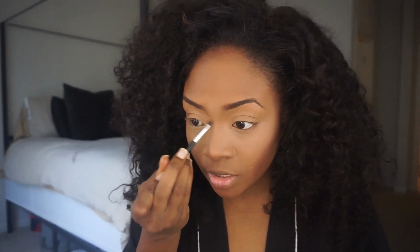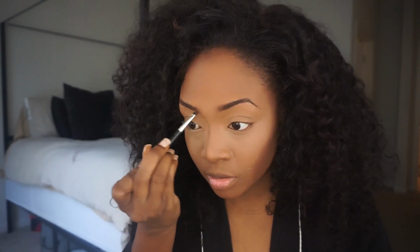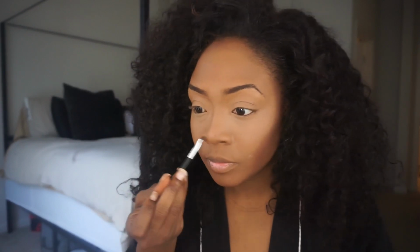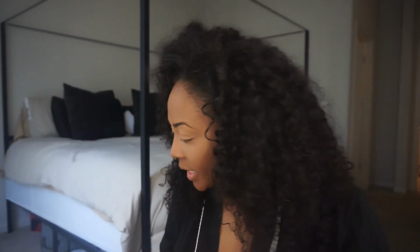I ain't gonna overdo it. I don't really want no skinny nose. I just don't want no powdered nose either, so I'm just gonna do a little something. Good enough. All right. We are getting somewhere.